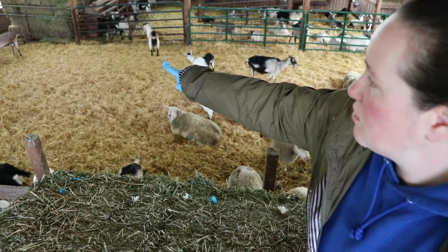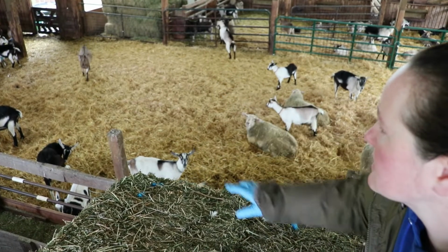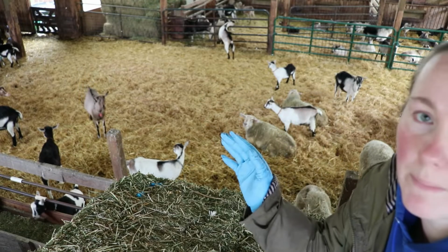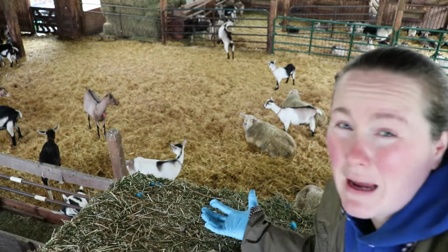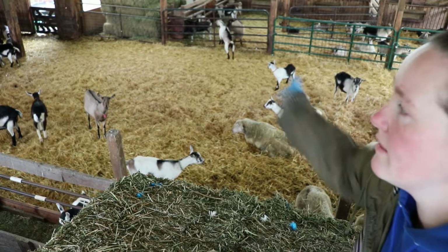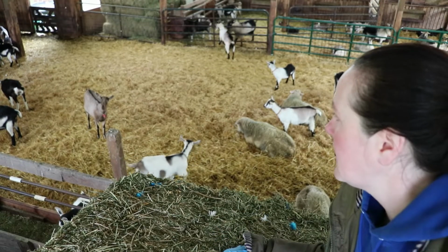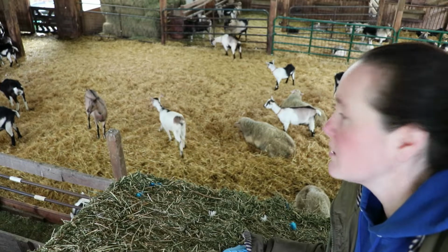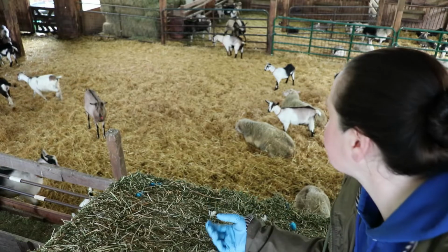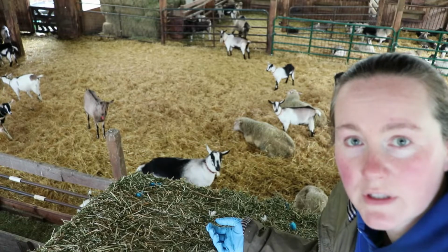And then we have 2 does. So there's Coco over there, and she's walking this way. And she gets beat up. So we have Coco and Marcia, and I don't make them go up in the front with everybody else because they get beat up by the other animals. So they get to hang out here, and then they come up the return alley, and they come up on their own. They know the routine. They're smart little goats, and they're good, but they're just a little bit smaller, and so they get picked on. So, we're gonna go move you.